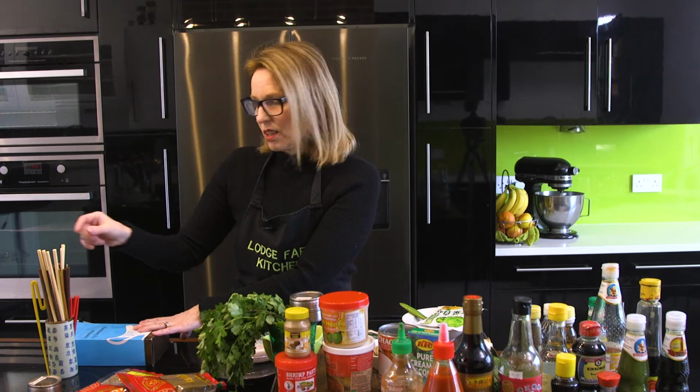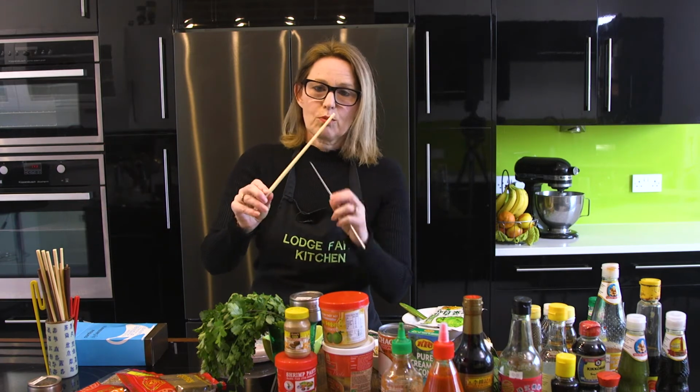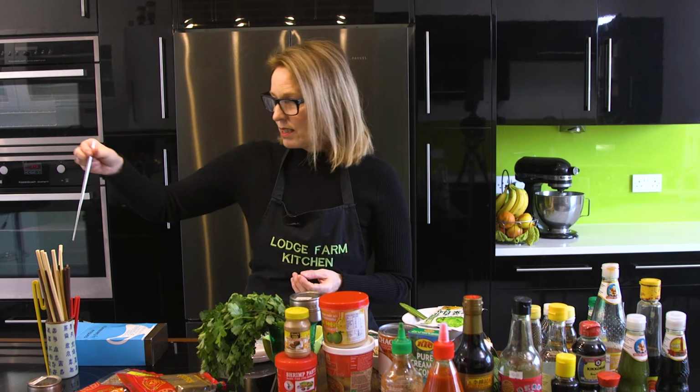While I've got it, my chopsticks, do you know the difference in chopsticks? We've got Japanese, which are a bit pointy. We've got the Chinese, which are fatter at the end. And you've got Korean, which are normally stainless steel.